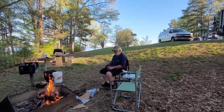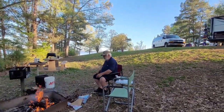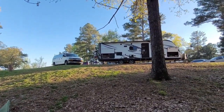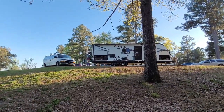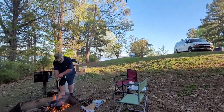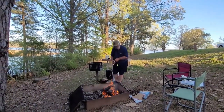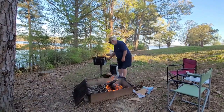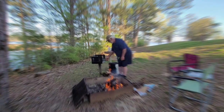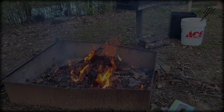Here we are at Enid Lake at Wallace Creek, having a little fire tonight. Even though our campsite here is a little bit different, it's sort of downhill from our trailer. It actually is pretty good down here because you feel like no one else is around you. And we can see the lake, hear the birds. It's a very nice place to have a campfire. Like all campfires, though, this one eventually burned itself out, and it was time to move on to the next adventure.